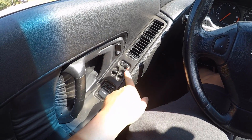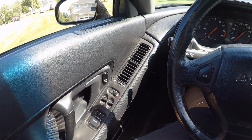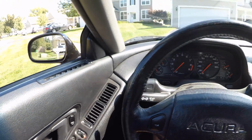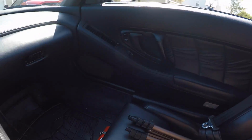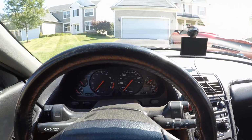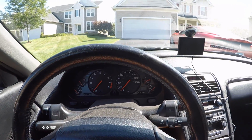So as you can see, this is pretty standard, nothing really special. This is kind of like out of Honda's parts bin, right? But what is different is how it drives and how it sounds. So let's go for a ride.